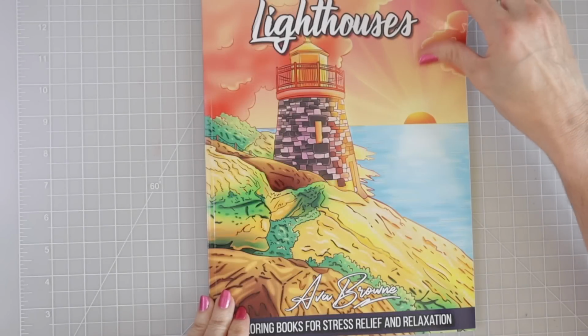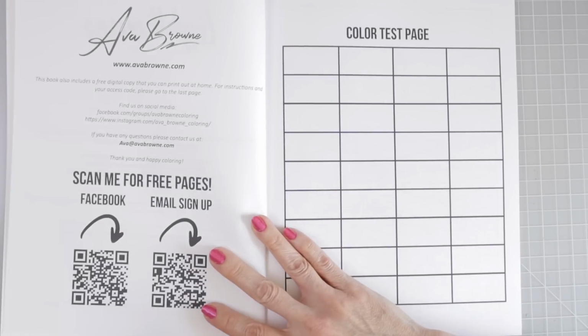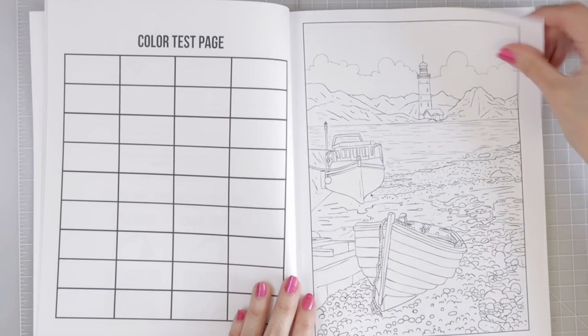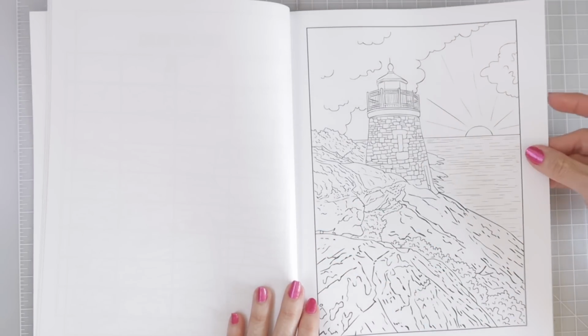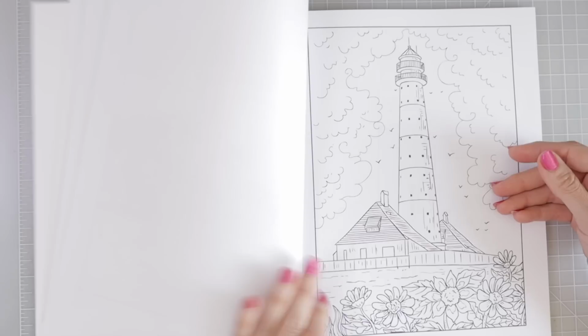This one here is Lighthouses. And this is going to be exactly the same. I'm not going to go over all of the rest of these things because we just did in the previous one. If you are following the timestamps down at the bottom of the video, you can go back to the timestamp before this one that was for Elegant Beauties. And I will share all of the information about the Ava Browne coloring books.